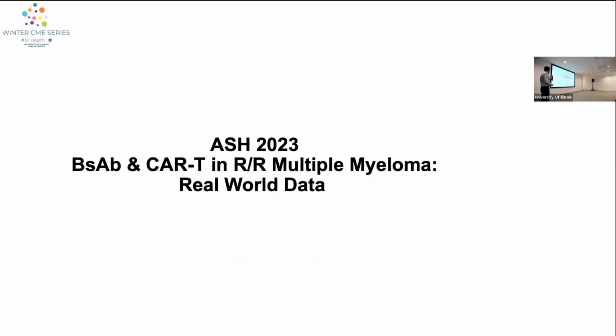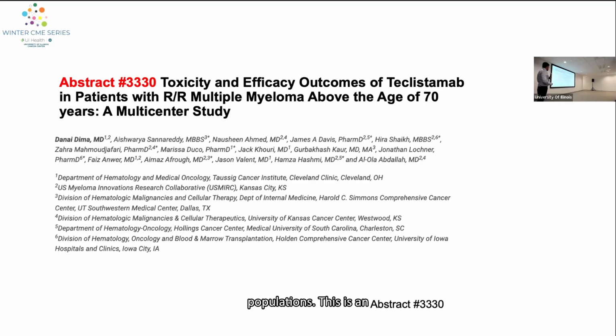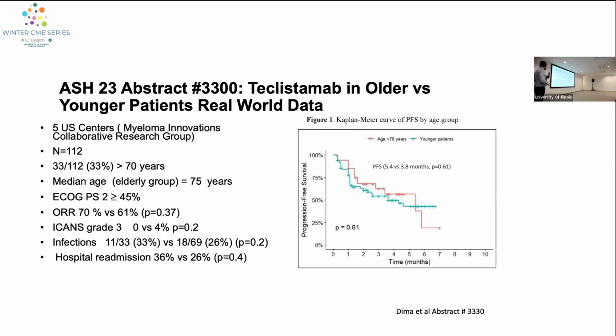So what did we learn from ASH last year? Basically, with real-world data, we were able to learn more about how to use these medications in special populations. This is an abstract that tried to study the use of teclistamab in patients older than 70 years old, a real-world analysis. This was a study from 5 US centers.